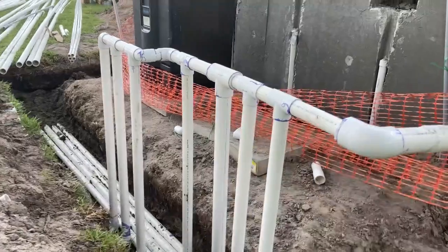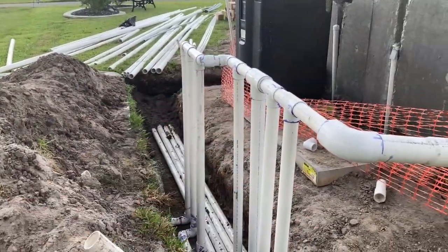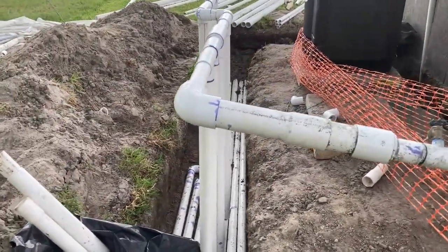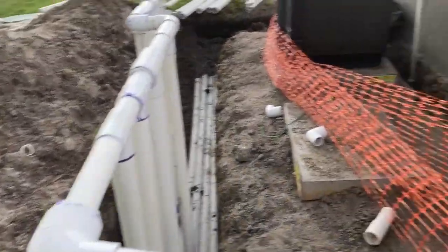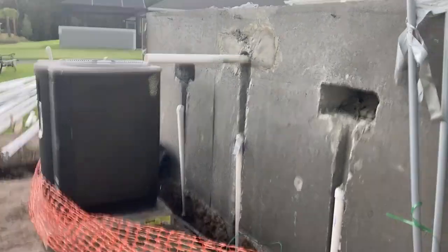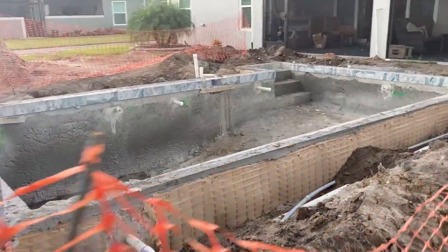I'm gonna talk to him tomorrow because I'm not sure about this whole setup here. I hope it's not gonna come out of the ground because that's an ugly looking eyesore. It could be just for the inspection. The inspection's supposed to be tomorrow, so yeah, all the plumbing down there. They finished that up today, did a lot of work on that. The scuppers still need to be put in. All the tiling, but the tile is done.